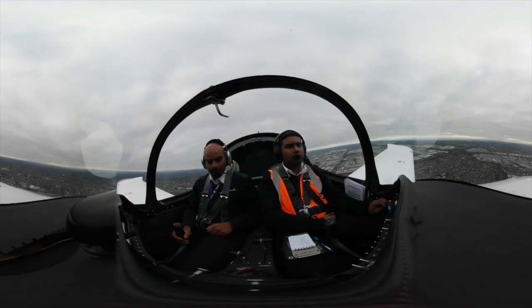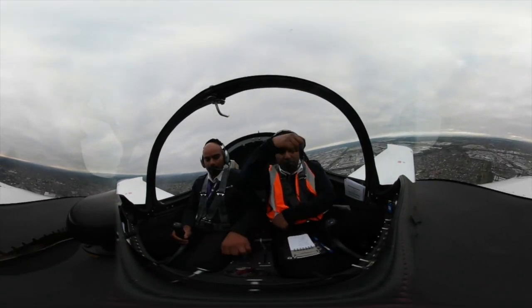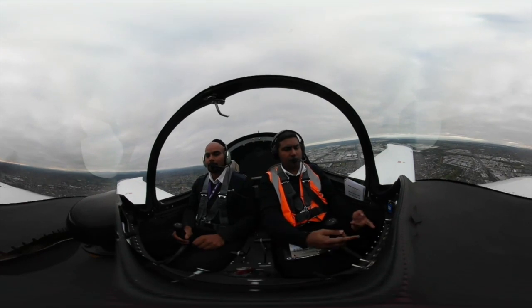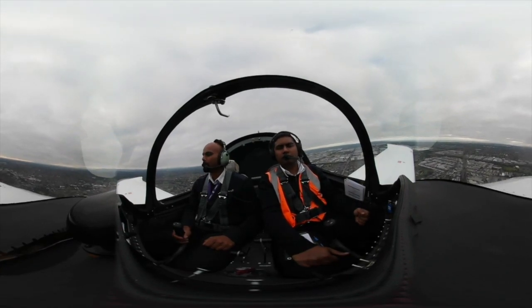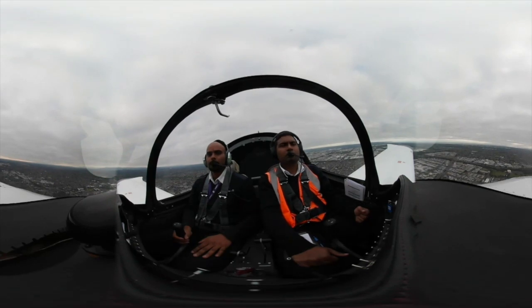Cool, so what we can do is the pre-land checks: park brake is off, pressure checked, undercarriage is fixed, mixture, master, fuel pump on, switches, landing lights on, hatches, harness secure. Coming down to 1,000. Now she said report over Sandown, and I'm just going to say Uniform Tango, overhead Sandown.